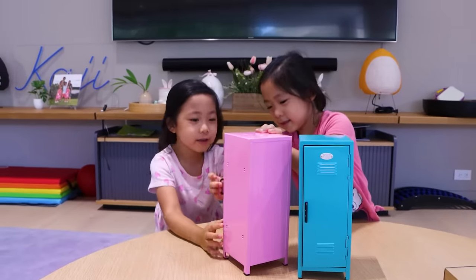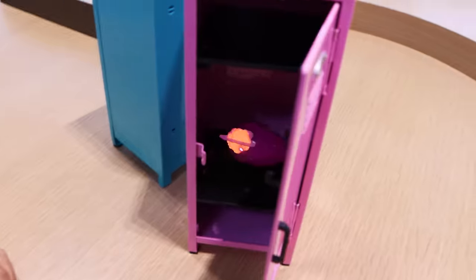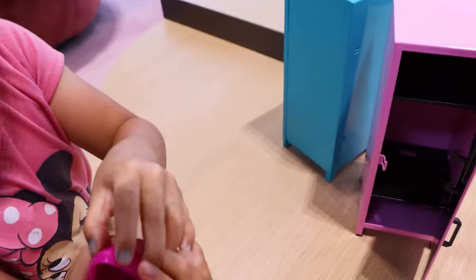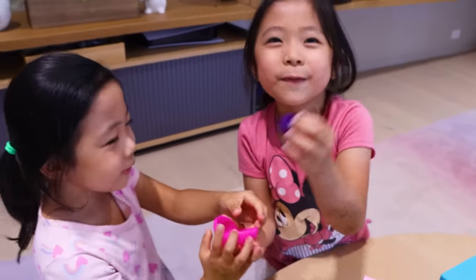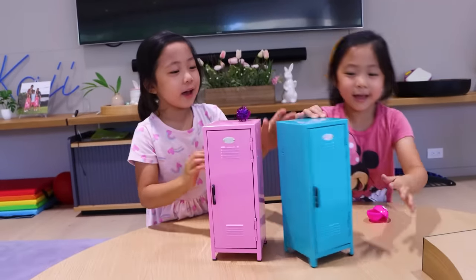How do you open it? No! Egg. What did you get? Pink egg. Oh, you got an egg, a silly face. What did you get? I like it. Beautiful. No points for you guys. So you want to open the other locker to see what it is? Yeah, okay.